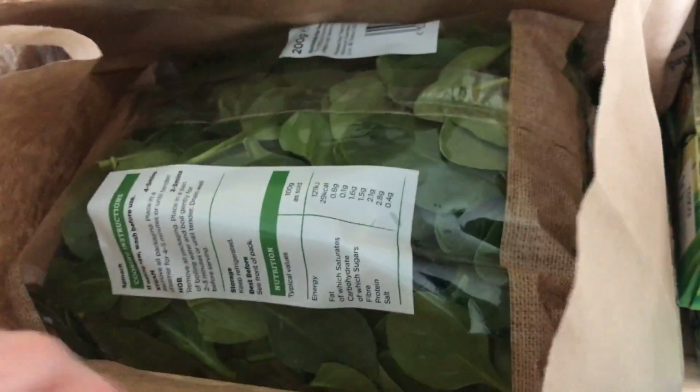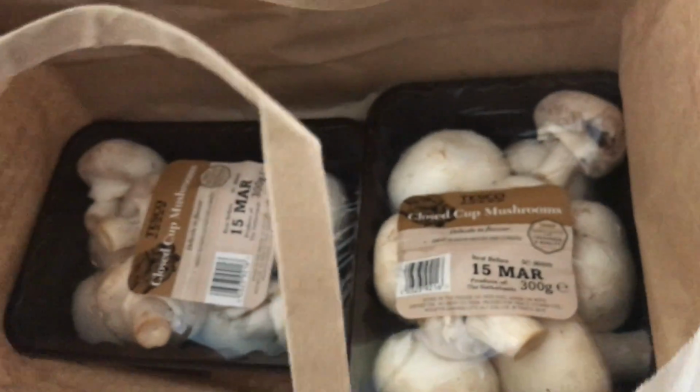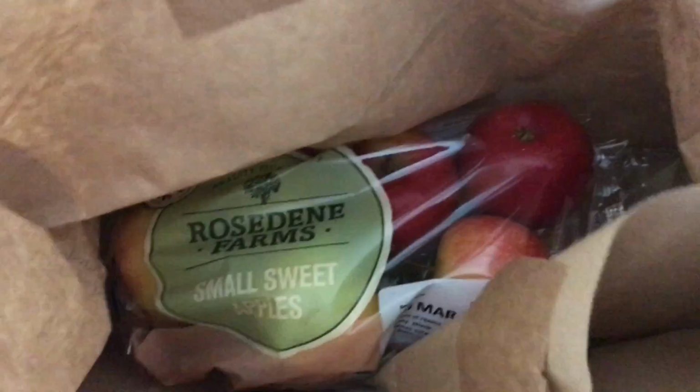And then moving on to these 2 bags, there's some spinach. Again, another staple for us. And then there's some mushrooms. These are actually substituted. Usually I get the cheaper ones, but you know, I'm not going to complain. And then in this bag there is 2 lots of apples.